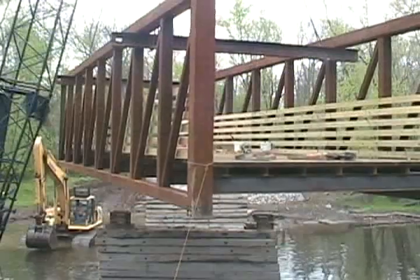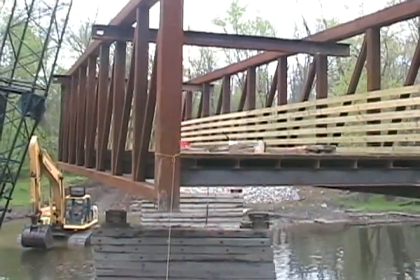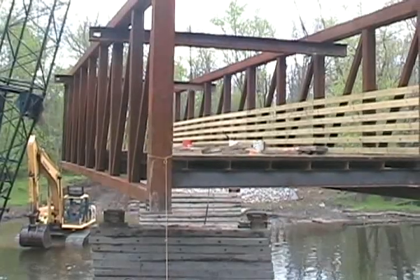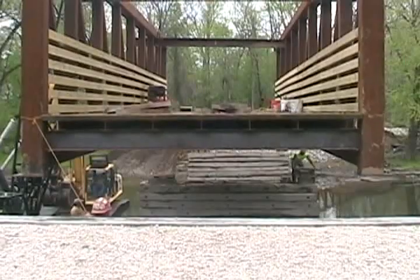The new 220-foot-long bridge offers a unique view of the river. The prefabricated bridge came in three pieces, was lifted in place, and then bolted together to enable the trail to cross the river.